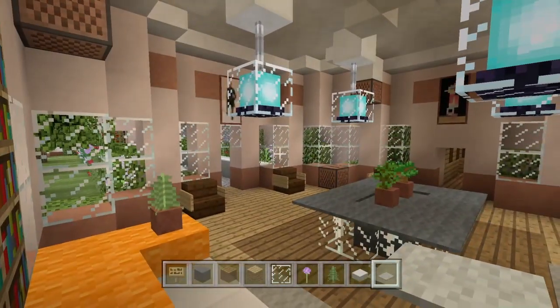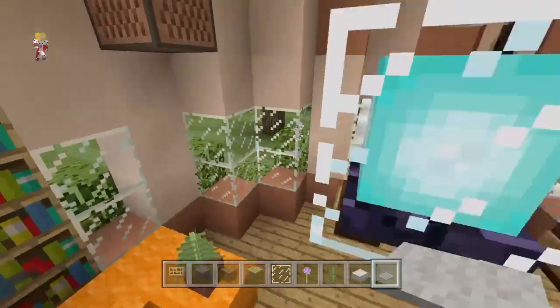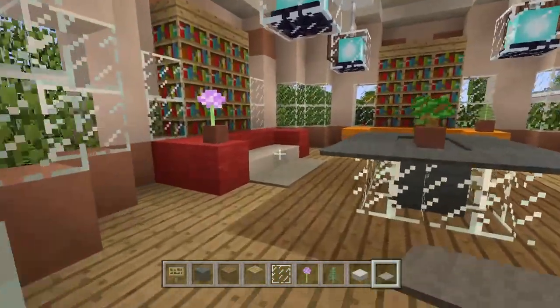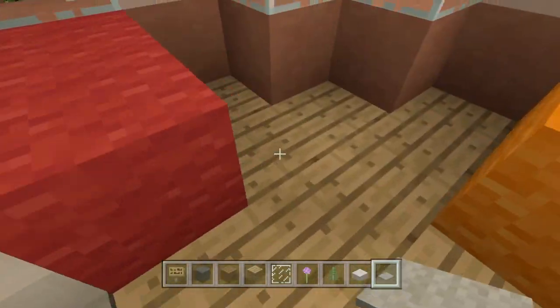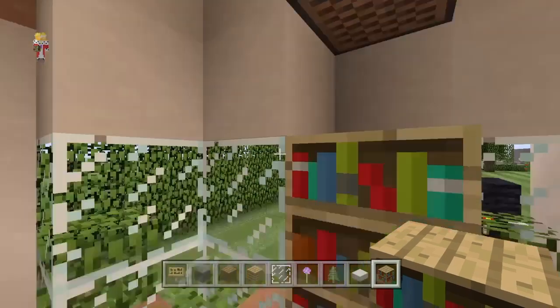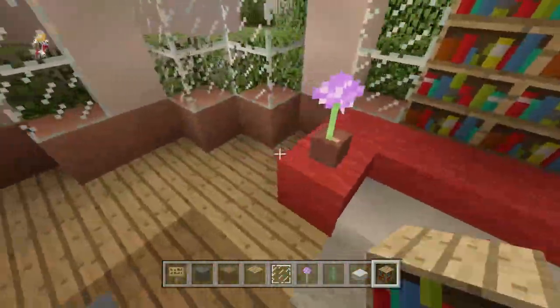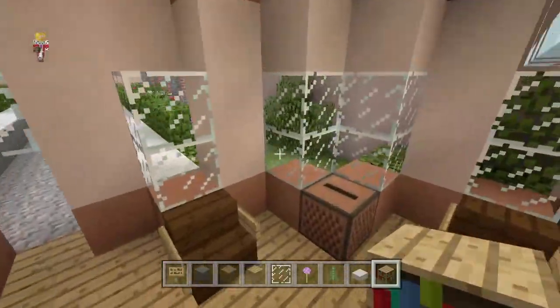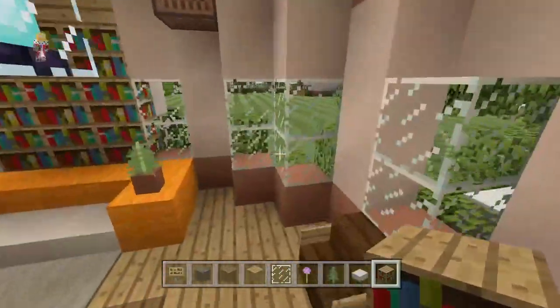Nice. Anything else we're missing in here? We don't want too many plants in here. Yeah, I think that's nice. What could go scaffolding? Where the hell is it? Okay, we can have more bookshelves. Reading would be a big point emphasis in this room. There we go. I like those bookshelves along those corners.